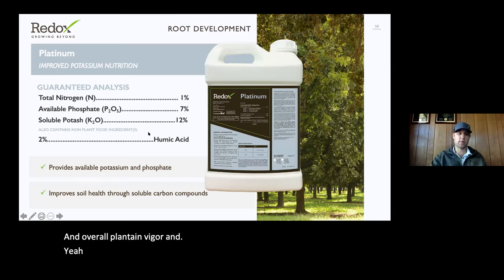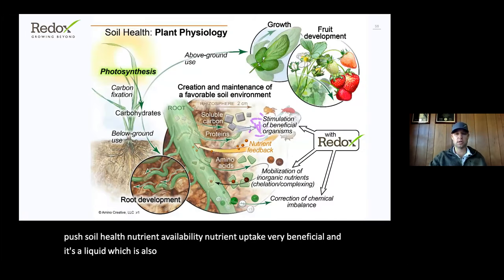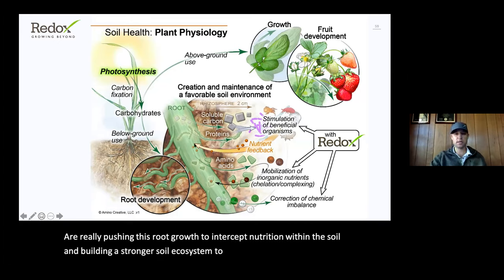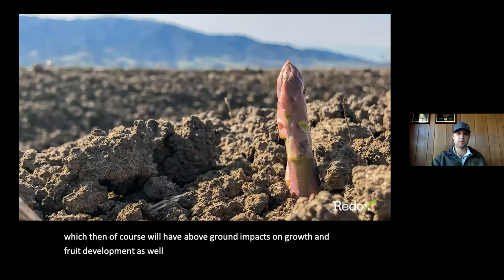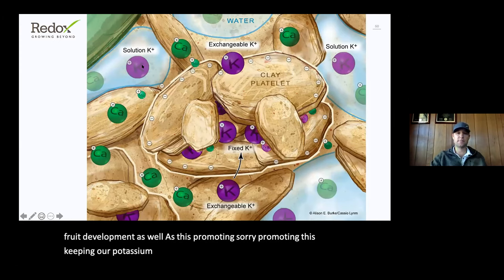And this soluble carbon content also helps push soil health, nutrient availability, nutrient uptake, very beneficial. And it's a liquid, which is also nice. So the high points, I guess, on platinum are really pushing this root growth to intercept nutrition within the soil and building a stronger soil ecosystem to help with nutrient uptake, which then, of course, will have above ground impacts on growth and fruit development, as well as promoting this, keeping our potassium in solution and available for the crop during peak need. Very important.